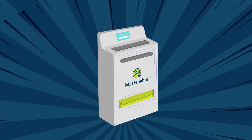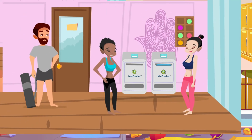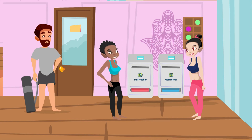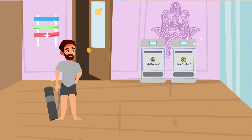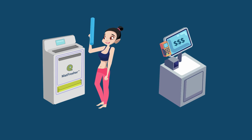Introducing Mat Fresher, an innovative patent-pending invention for gyms and studio owners, members, and students that thoroughly cleans, sanitizes, and rolls exercise mats in under 30 seconds, making that first down dog smell sensational. Not only do you get Mat Fresher for free, with Mat Fresher, you can add revenue to every check-in.